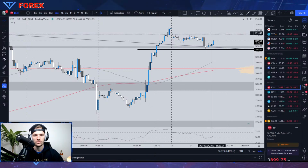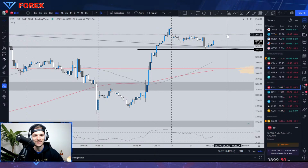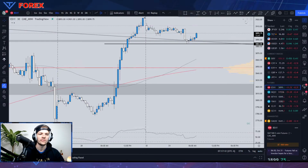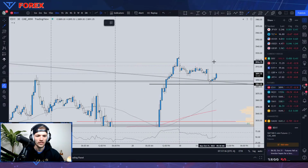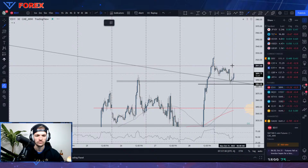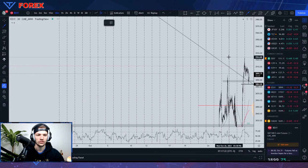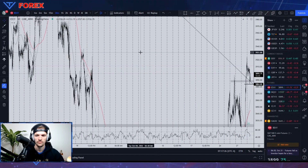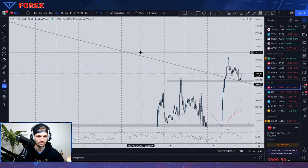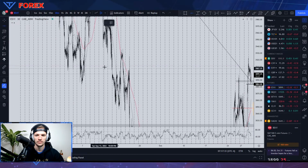If we can break through the open, which is sitting right around 39.10, then I think we get a nice continuation farther up, looking more towards 39.30 area. So put that in the books here.